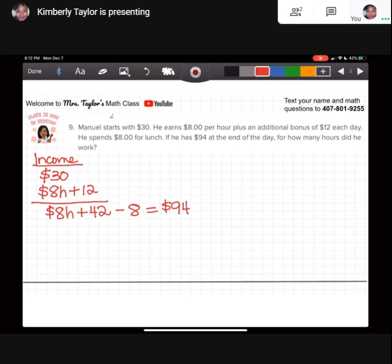If we take away $8, and then by the end of the day he has $94, let's see what he has going on. So what is 42 minus 8? Let's see here. This is $34. So right here, this equals 34. So we have 8 hours plus 34 equals 94.